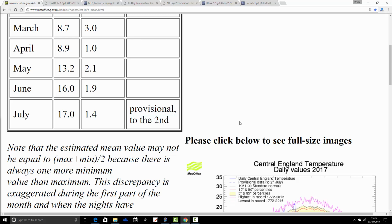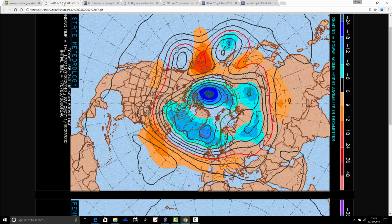The UK-wide temperatures haven't yet been updated, by the way, from Hadley. So that's just for the central England region. We're waiting for the UK-wide June temperature and precipitation anomalies to come in. Right, been off on a bit of a tangent with that, so let's travel through the weather for the next week to 10 days.